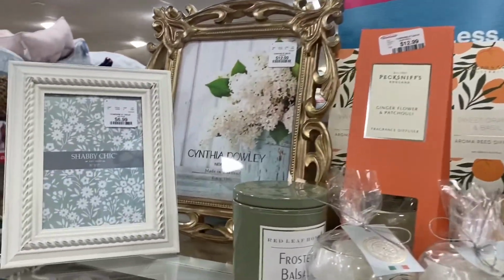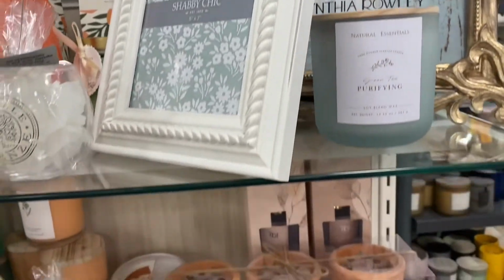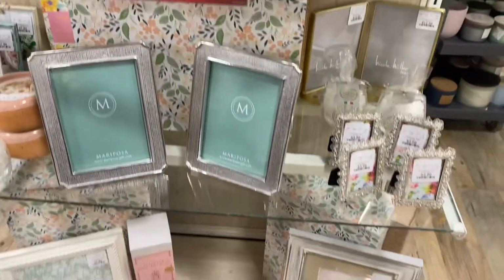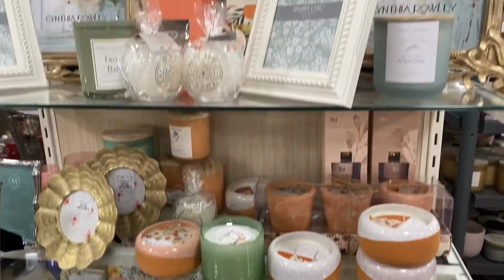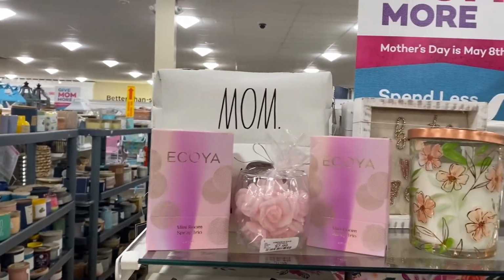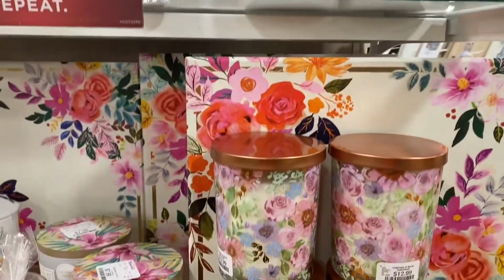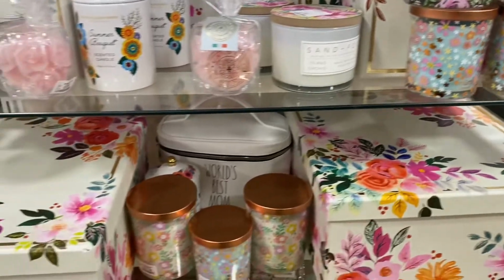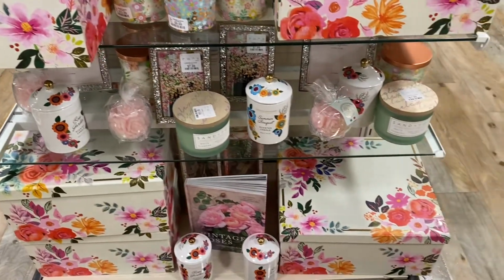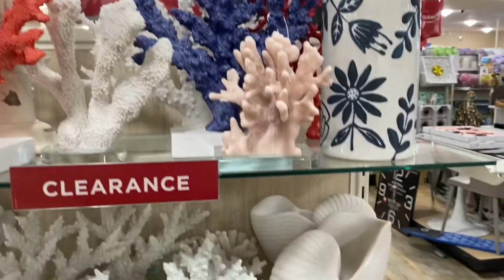They are a perfect gift for Mother's Day. Those gold picture frames are absolutely gorgeous. They have on clearance. Can you feel that coastal vibe?